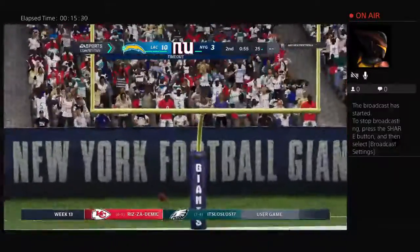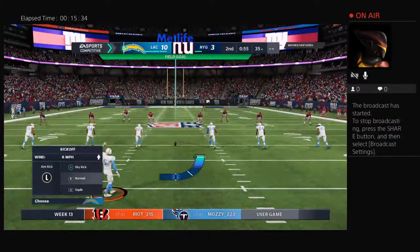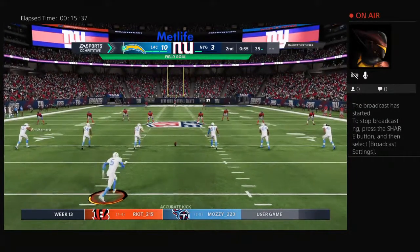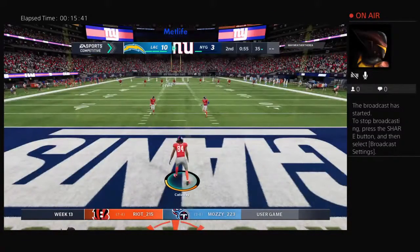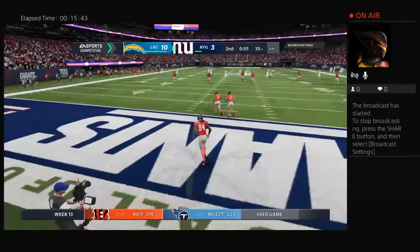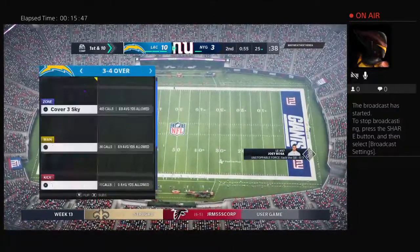And the 10-year vet knocks it through the goalpost. And they push the lead up to a touchdown now at 10-3. So a good kick there to polish off the drive with 3 points. Yeah, coaches always talk about finishing a drive with a kick. Two of them give you points, either an extra point or, in this case, a field goal.